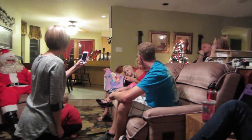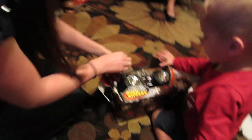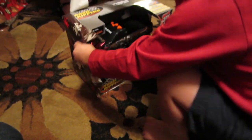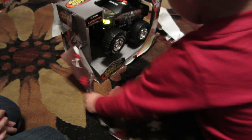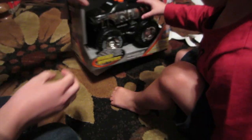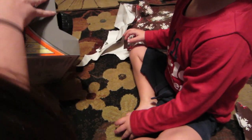What is it, Katie? What did you get? A monster truck? Oh, yeah, it's a lamb. It's a dog? Oh. Look. Whoa. He's like, get it out. Pick it, Uncle Dave. You want to get it out? Connor said, thank you, Aunt Maureen. Thank you. You're welcome.